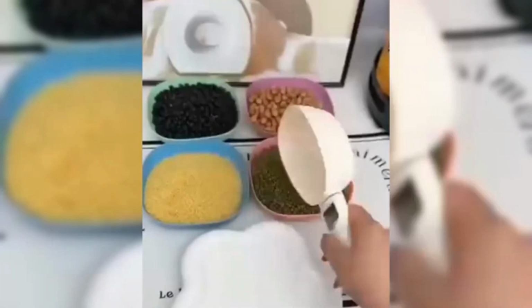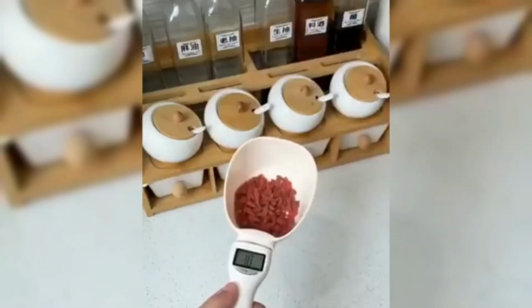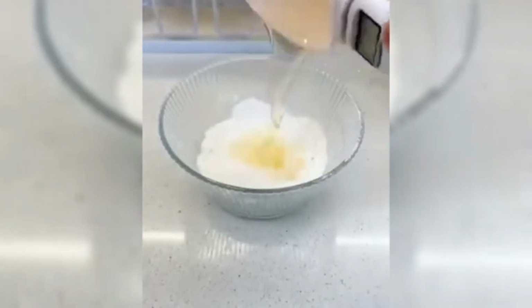Versatile 5 measurement units. Our food measuring scoop scale transcends traditional scales by offering 5 different measurement units: grams G, milliliters ml, cups, fluid ounces FLOs, and ounces Oz.